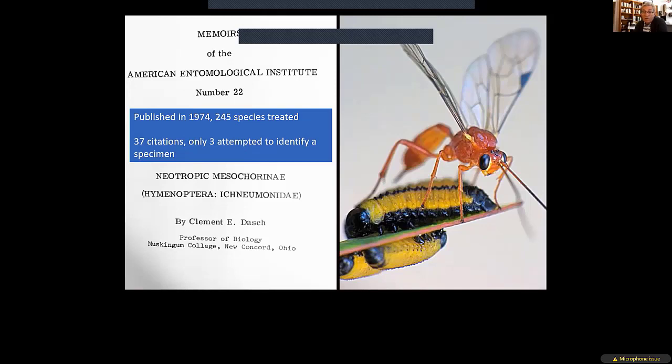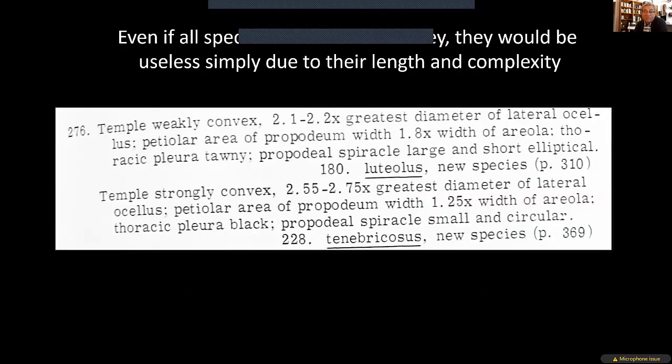revision, and only about 3 that attempt to identify a specimen using this key. Few people use these keys, and for good reason. The odds of these identifications being correct are almost nil, as I'll try to demonstrate in the next slide. Let's investigate what someone would have to do to identify a species using Dash's key.